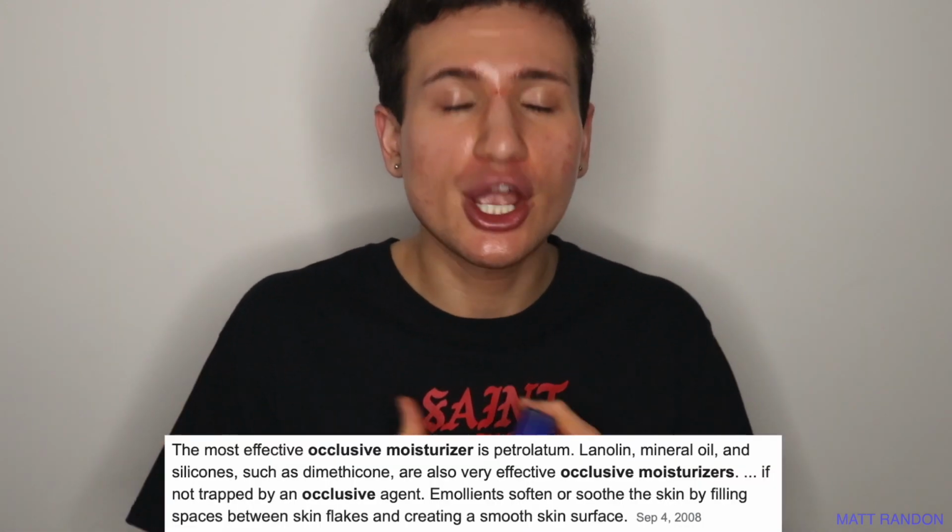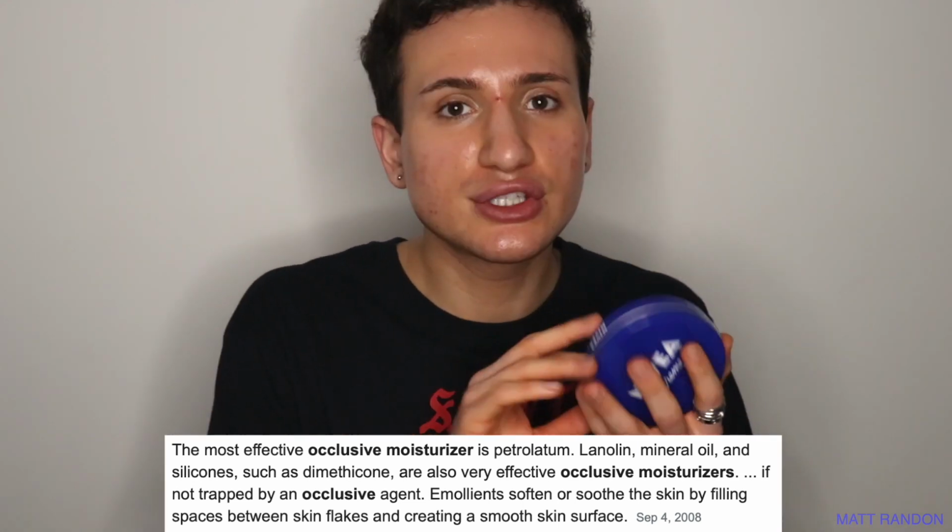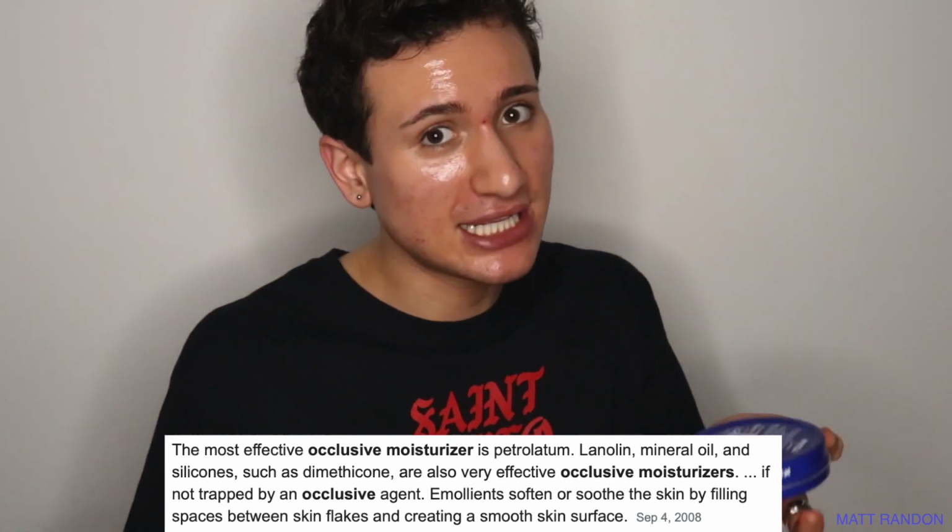Now, first off, I want to start talking about the formula because, as I said, formula is crucial when it comes to skincare. And first off, this moisturizer does contain some occlusive products. So they are comedogenic, meaning they are going to clog your pores and then maybe break you out. So let me actually turn the tub and start reading the ingredient list for you.